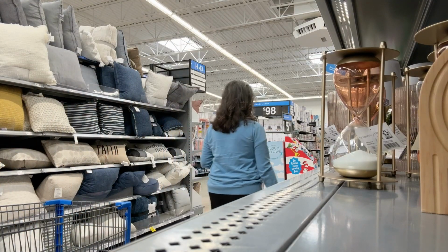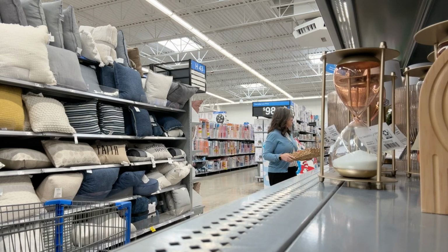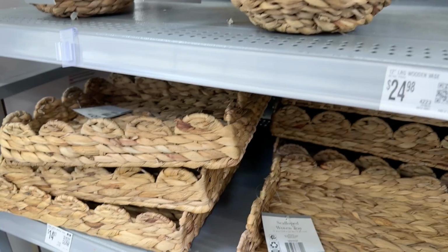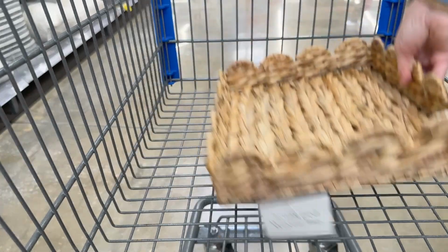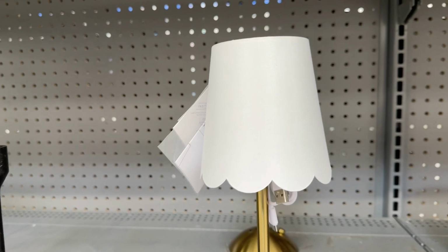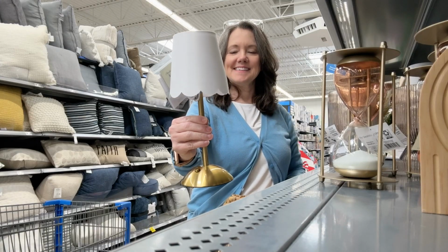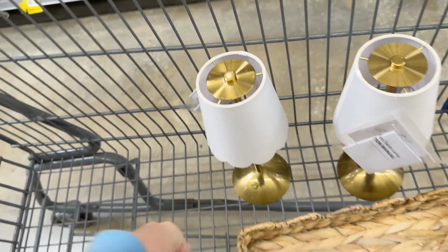Next, I'm making my way to the little home decor section in the back of our newly remodeled Walmart. Oh my goodness, we have found the honey pot. This section is full of ideas. Look at this wicker tray and matching bowl. This tray is definitely coming home with me. And would you look at these mini rechargeable lamps with scallop trim? No doubt these can be used in decorating. They're going in my cart.